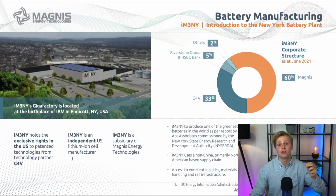It is important to note that C4V is just a partner and not a subsidiary of Magnis, but Magnis does hold the exclusive rights to use these technologies in the US. So that is the battery technology side of the business covered.